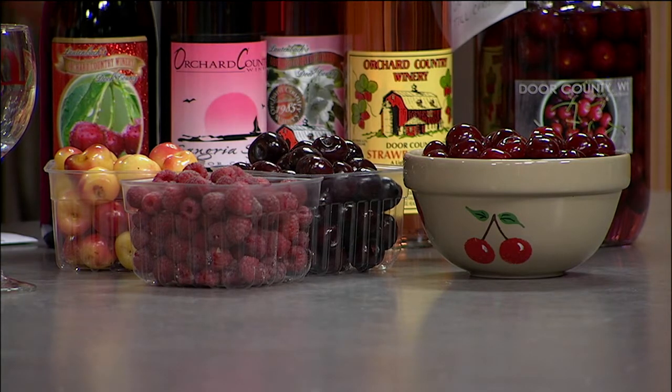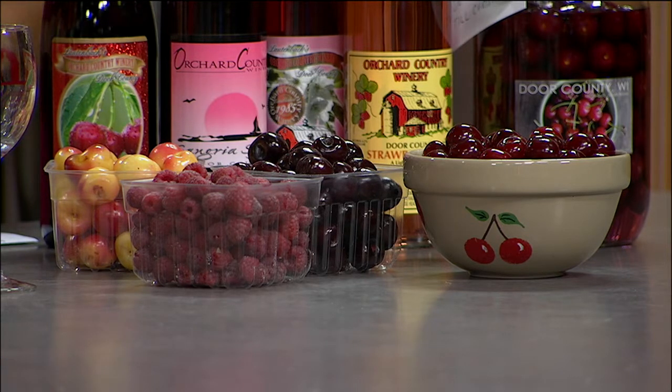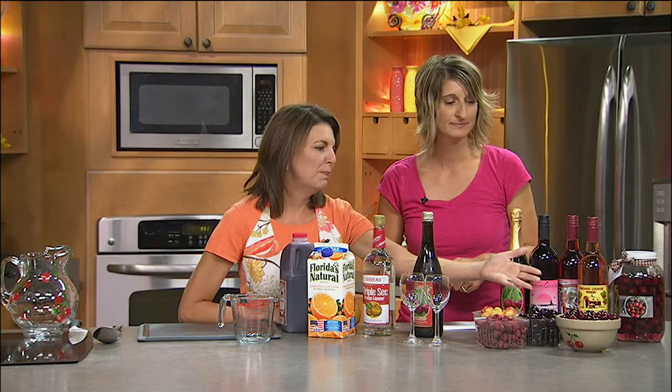Then we also grow a couple varieties of sweet cherries. I have two of those with me today, the Bing and the Rainier. And then we also have an all yellow cherry, which is a Queen Anne. And then we also grow fresh raspberries. The tart cherries are best in recipes and cherry pies. Most people don't typically just grab a quart and eat them, unless you grew up with them like me. I love the tart ones, but most visitors prefer the sweet ones.